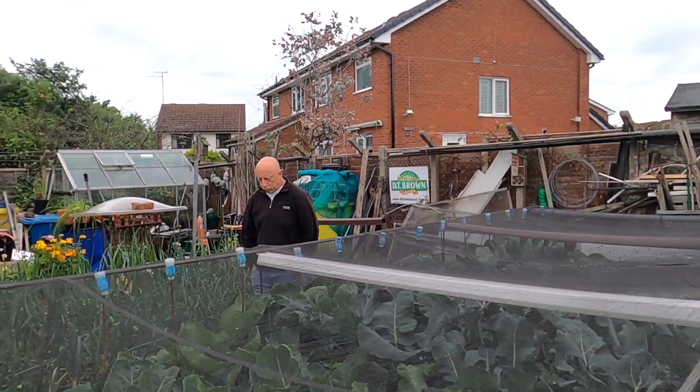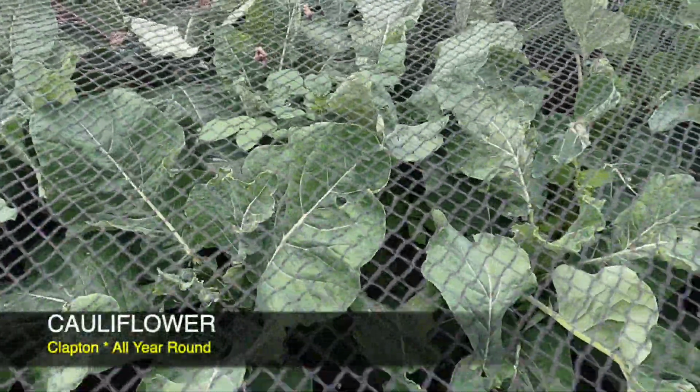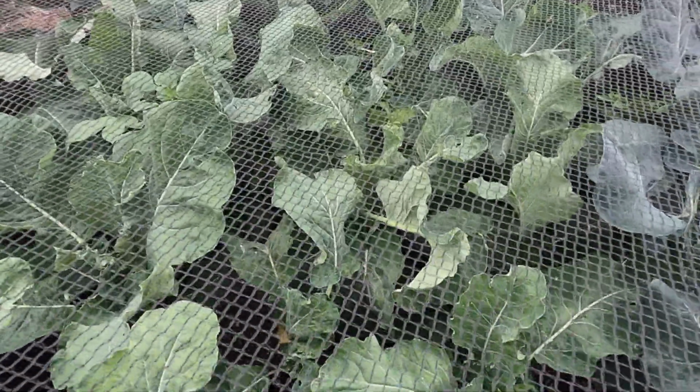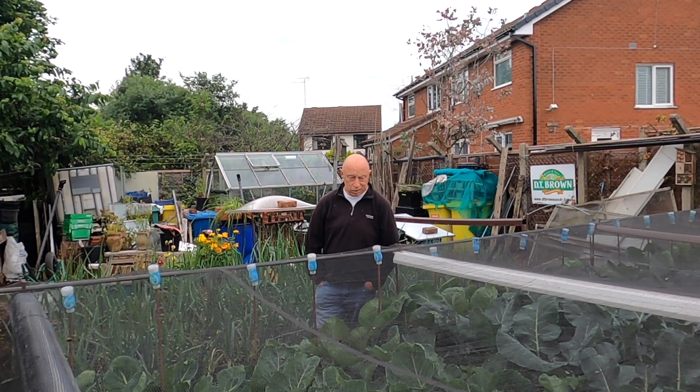And into this final bed here, all this here is cauliflower. They're mainly Clapton, but I've got a couple of rows of All Year Round. Having a closer look, there's no sign of anything being produced yet, but I'm happy with that.